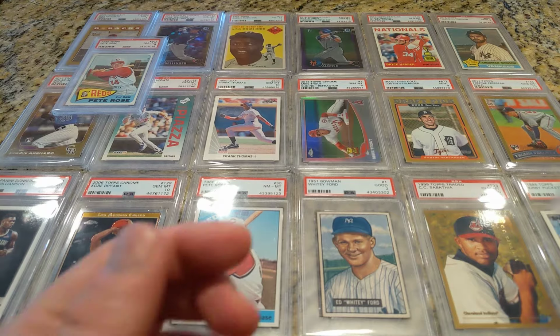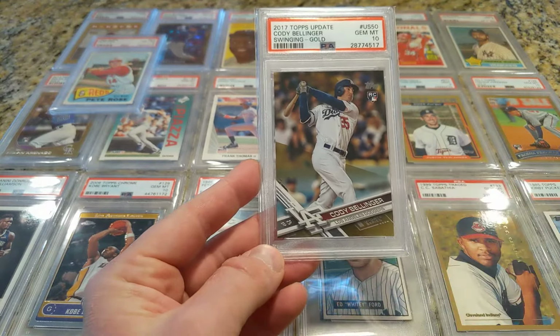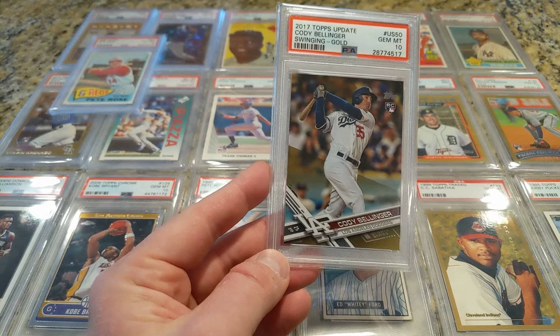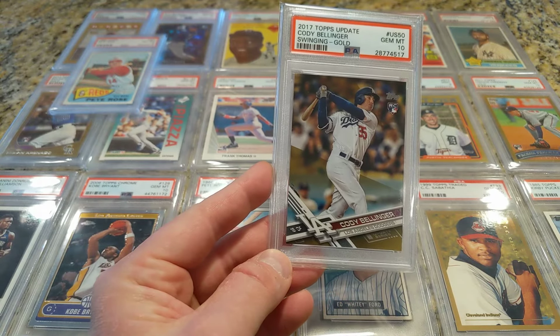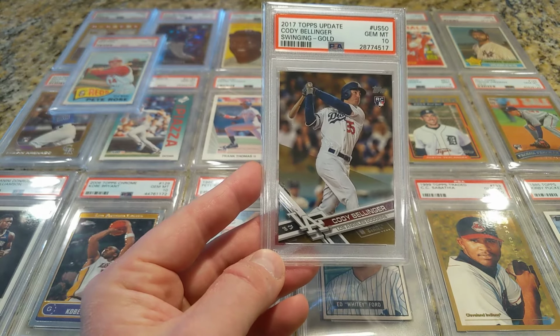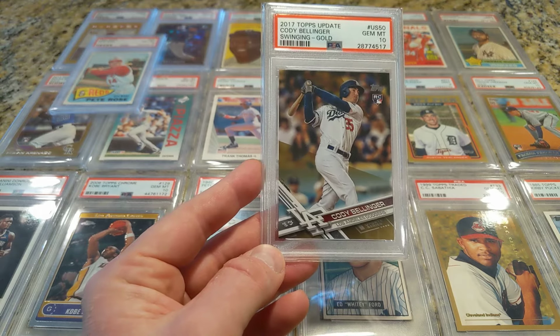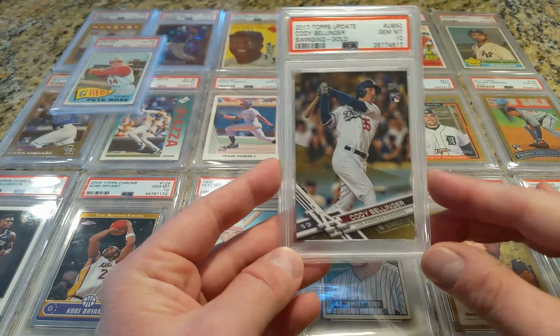All right, Cody Bellinger. So Topps Gold. This was not cheap. I bought this on the decline. These have been selling for well in excess of $1,000, and an eBay seller had this, and he kept dropping his price. And I'm into it for about $1,000. It might be even less than that now.